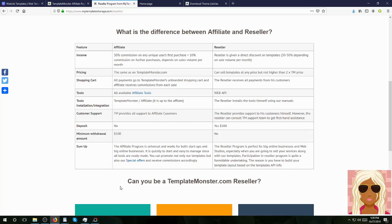A reseller does not get anything. No minimum withdrawal. There's no minimum withdrawal. They get their money straight off the bat, off the rip, off the cuff. Okay? So there's no minimum withdrawal amount for resellers. Affiliates have to wait until they reach the minimum of $100 or over to be able to cash out.